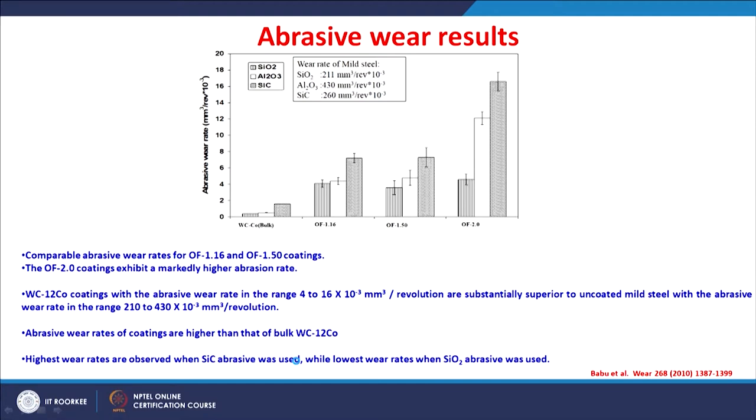The abrasive wear test was done using a dry sand abrasive wheel, and the abrasive wear rate was determined in terms of volumetric material removal per revolution. For comparison, the tungsten carbide cobalt bulk material was also studied for abrasive wear. First of all, comparable abrasion wear rates were obtained for the coatings done with oxygen to fuel ratios of 1.16 and 1.5, almost comparable for any abrasive, whereas the coating done with the oxygen to fuel ratio of 2.0 exhibited a remarkably higher wear rate.